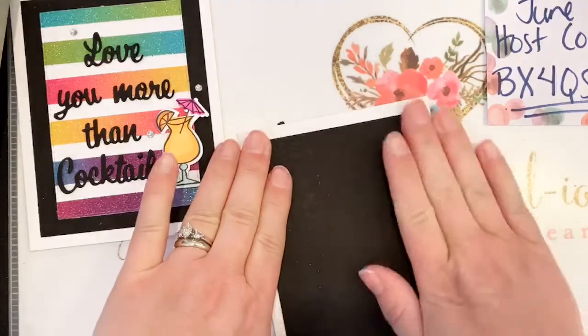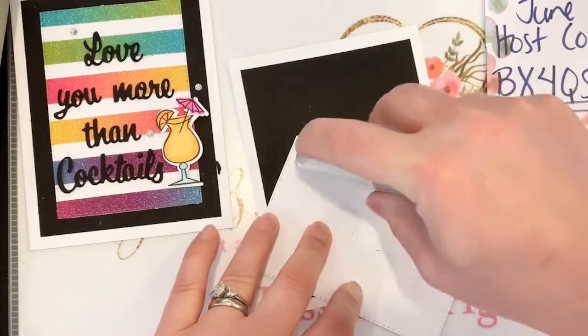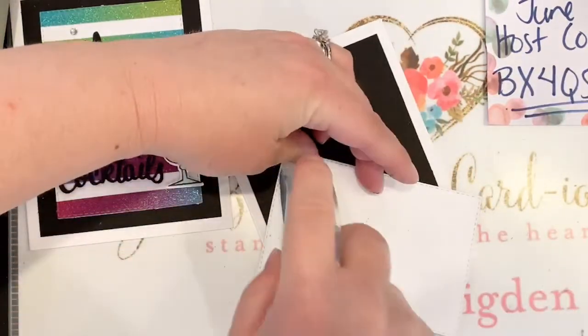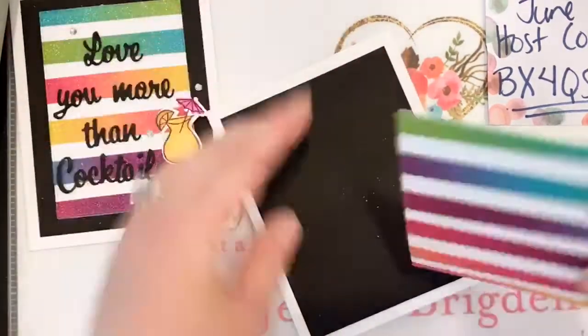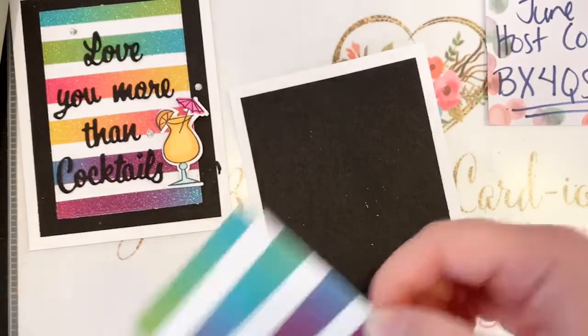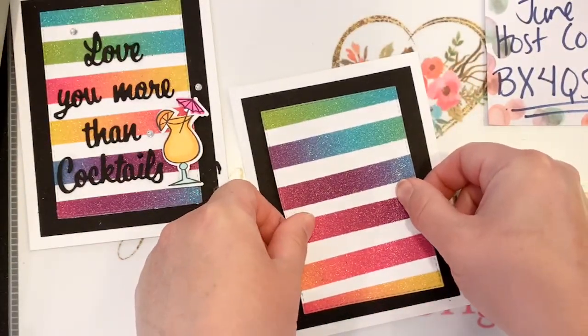Okay. All right, so we'll glue this down. There we go. All right, yeah, putting the wonky side down there at the bottom and hope nobody notices. Okay.